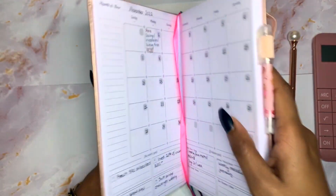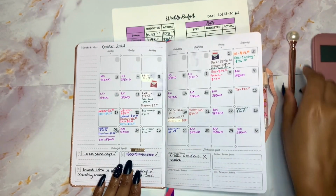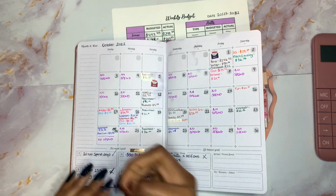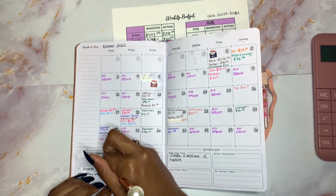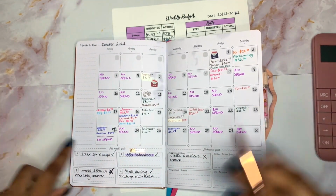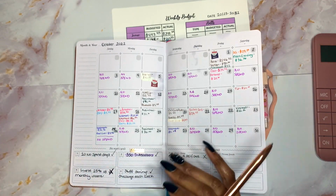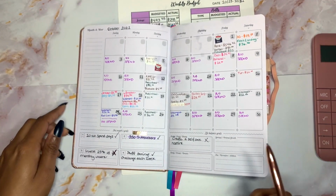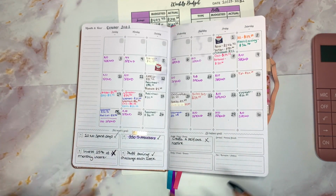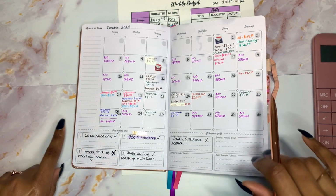I'm gonna go over my little planner here. Okay, so I kind of want to go over my no spends and then my goals. So I'm gonna go over my goals first. So like I stated before, one of my goals was to invest 15% of my monthly income. Obviously that did not happen, so there's a big X there. But I did meet a lot of my other goals.